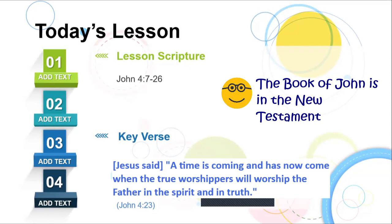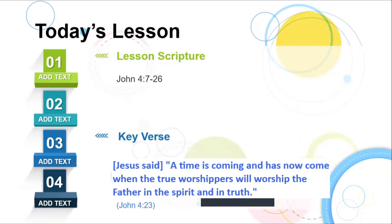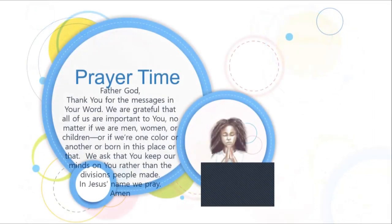John, of course, is in the New Testament. Yes, that's the name of a disciple, so it's in the New Testament. The key verse says, Jesus said, a time is coming and has now come when the true worshipers will worship the Father in the Spirit and in truth. John, the 4th chapter and the 23rd verse is where the key verse is from today.